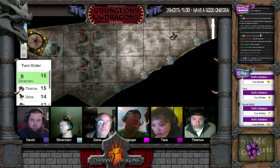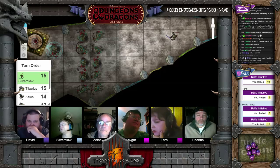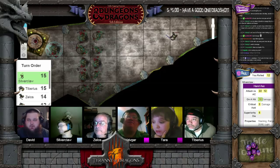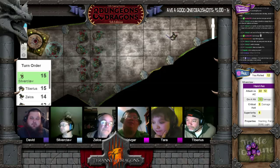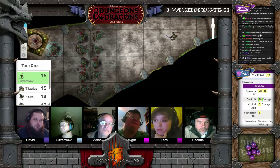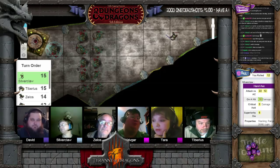That one first, and then we'll see after that. So you chuck the first axe by the handle. 22, that is a hit. You hit him for 10 damage. He is in very bad condition as he stands up, and that axe buries itself directly in the center of his back. Well, might as well go for first blood.